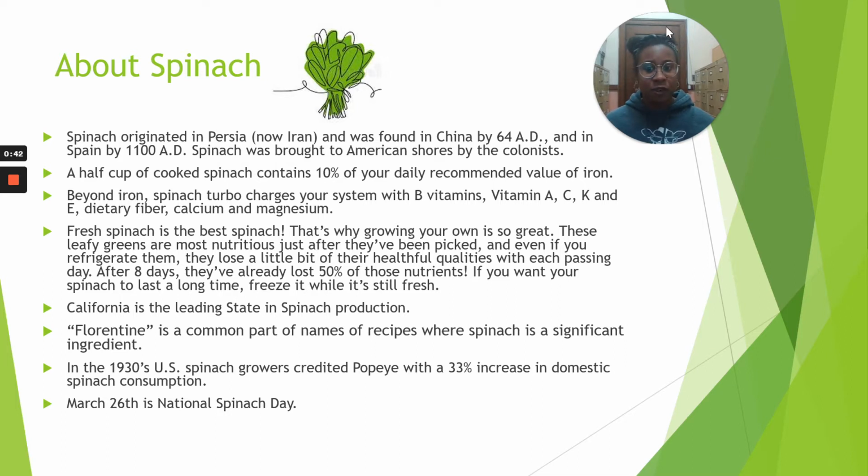A half a cup of cooked spinach contains 10% of your daily recommended value of iron. Beyond iron, spinach turbocharges your system with B vitamins, vitamin A, C, K, and E, dietary fiber, calcium, and magnesium.